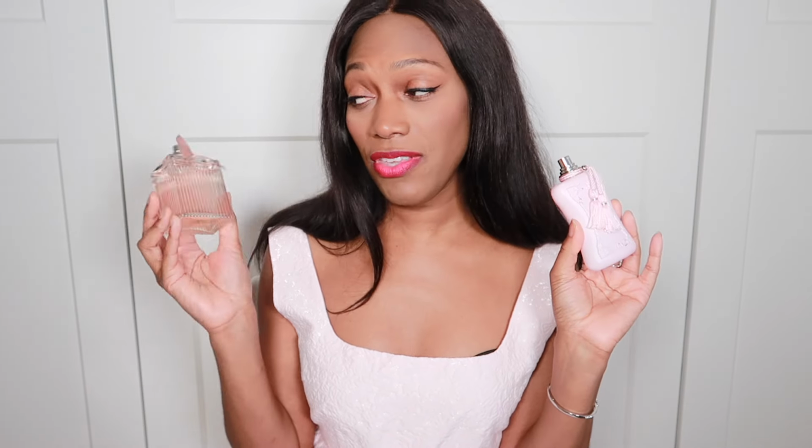I think it helps to make the fragrance last longer. But you have the amber, cedar. It has that fresh, clean, girly vibe like DELINA does. So if you love DELINA, then check out this perfume.